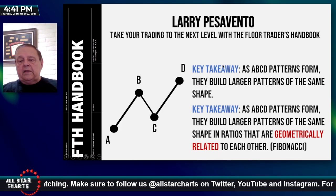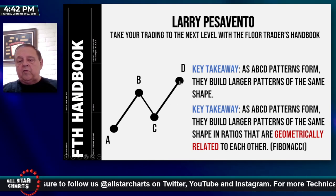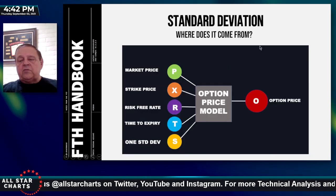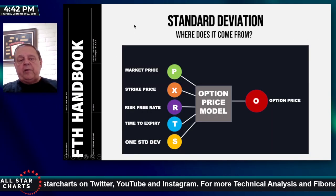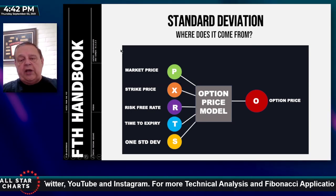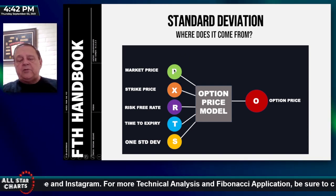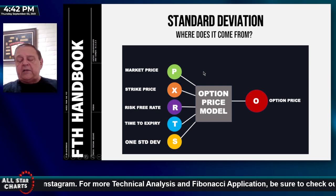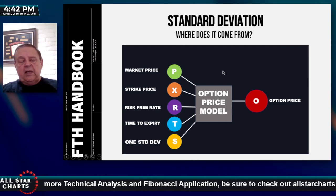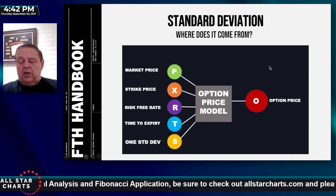Now, the key takeaway is that ABCD patterns can be predicted. They start small, they move to others, and that's pretty much what you're looking for. I don't know how many option people would be watching, but this is the importance of the option chain, because these options are so important now. In the past 25 years, the CME open interest in options has gone absolutely ballistic. The futures haven't done that, but the option traders are huge.